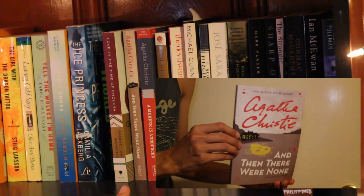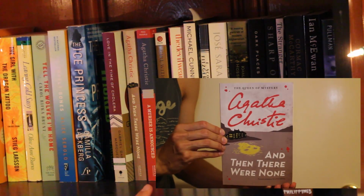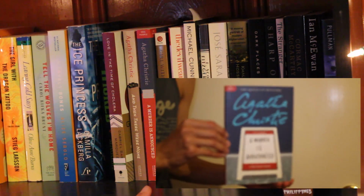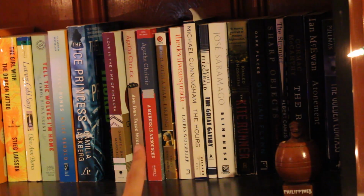Next we have Agatha Christie's books. First is And Then There Were None. This one is really cool. It has a cool premise of 10 strangers trapped on an island, and then each one is getting killed by a poem, which is really cool. And then next to it we have A Murder Is Announced. I've read this, but it was a while back, so I don't remember all the details for it.